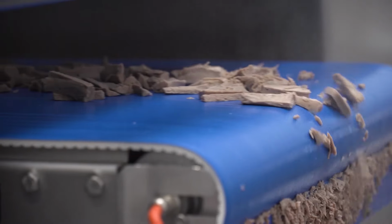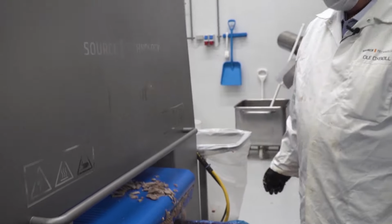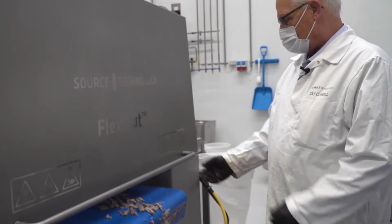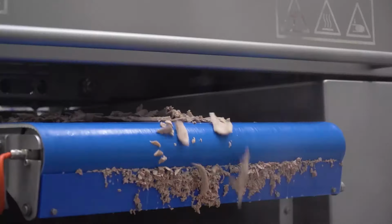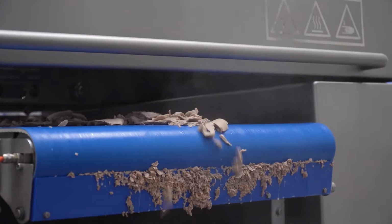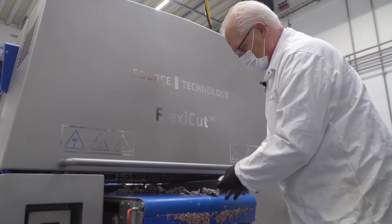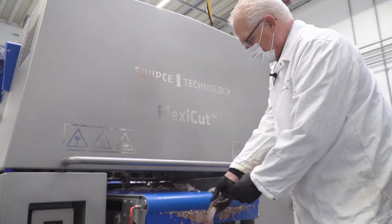And then if somebody would like to make a snack, we can even make them out in large slabs, what we call them, and then they could be dried. You can see we can get the complete slab, and you could dry that into a pet food snack.